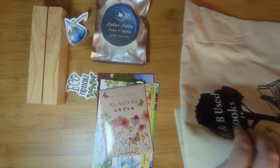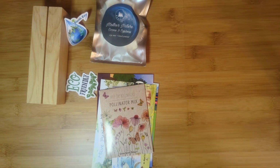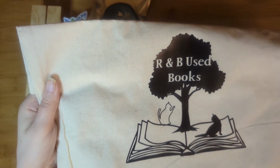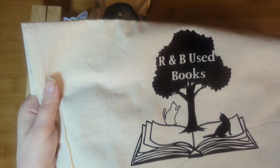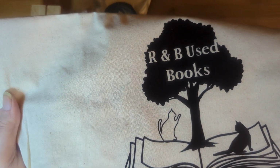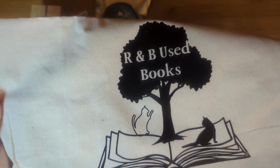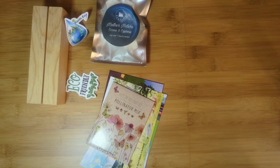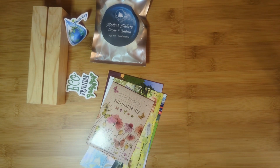All right, and you guys are probably very used to, in a bookish box, we get a reusable tote bag. This is by the bookstore that she goes to, R&B Used Books. I think this box generally has gently used books, which I appreciate. I prefer paperback. I prefer used books. I don't need to spend the price on a new book. That's just me. So let me know what you guys prefer down on the bottom. New or used, hardback, paperback, etc.